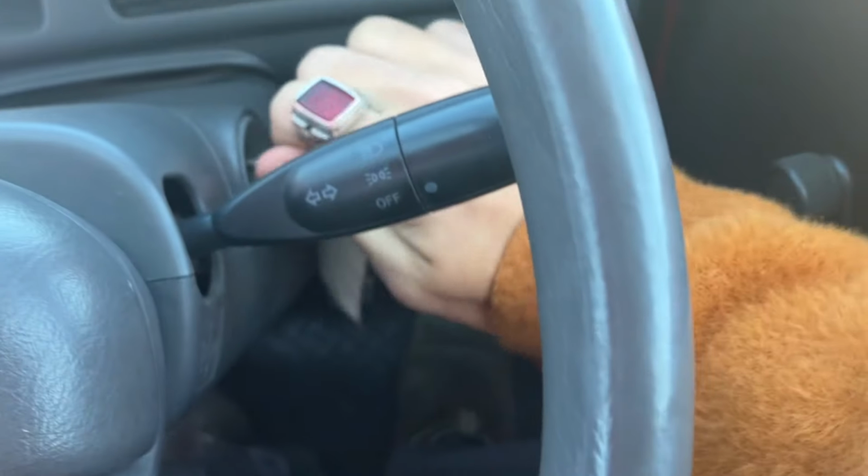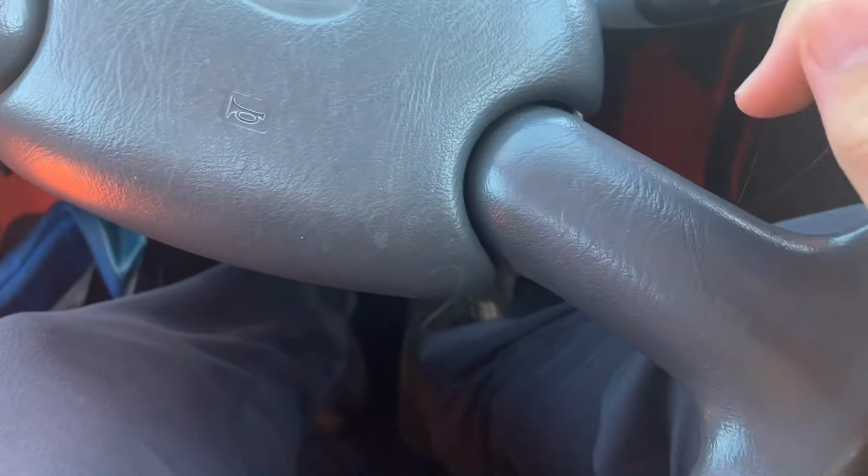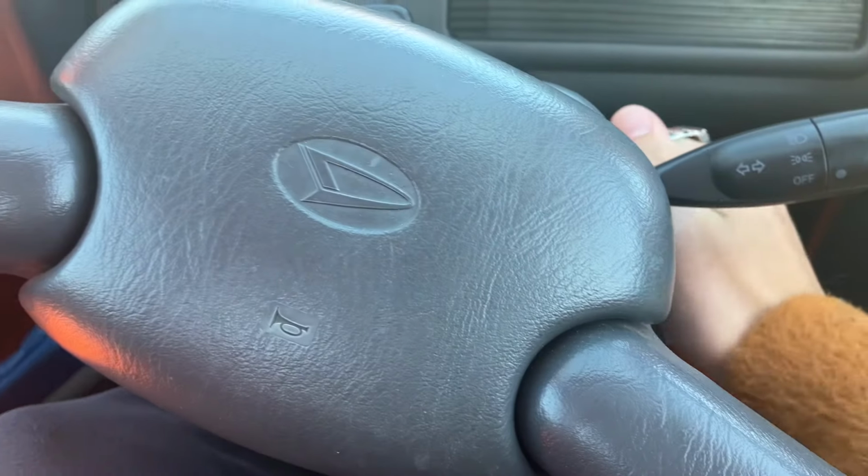Get my knee around that steering wheel. This is in kilometers. It's got 30,000 miles on it, I think. 35, something.